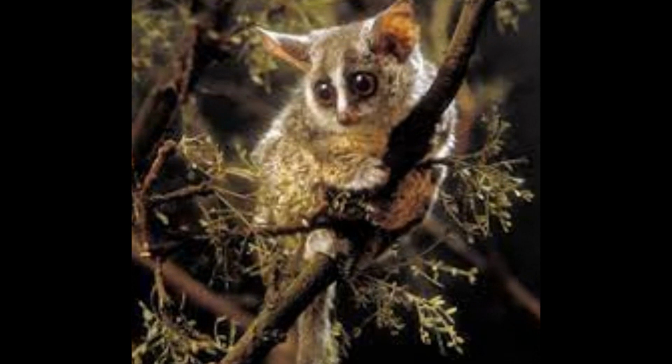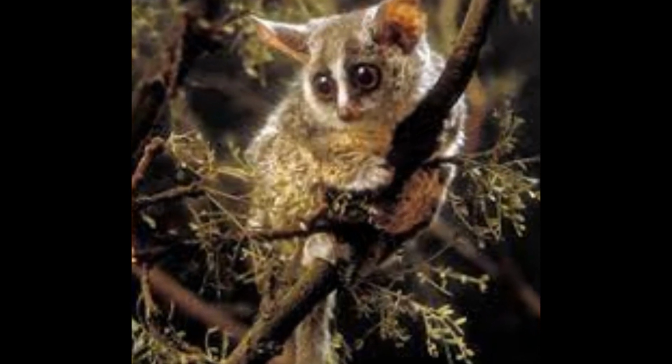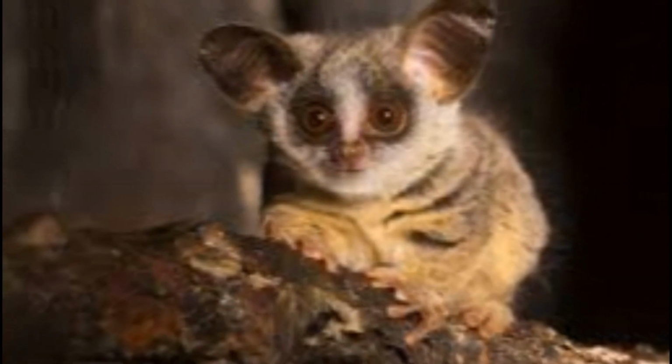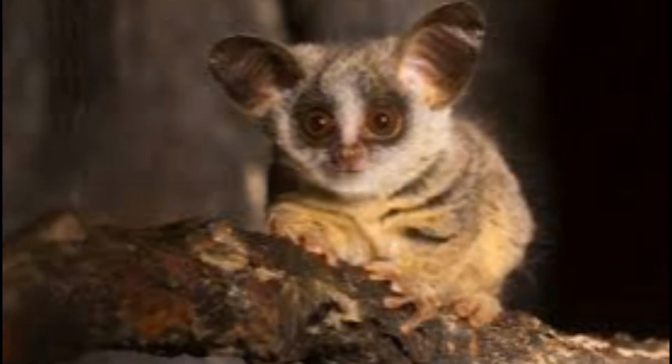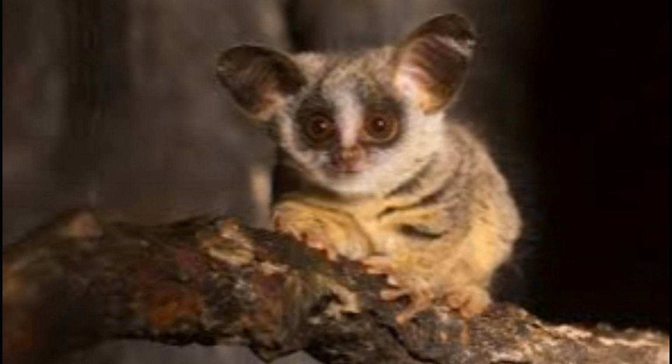The conservation status of the Rondo Dwarf Galago is not well documented, but it is believed to be threatened due to habitat loss caused by deforestation and habitat fragmentation. Because they have a limited geographic range, any disturbances to their habitat can have a significant impact on their populations.